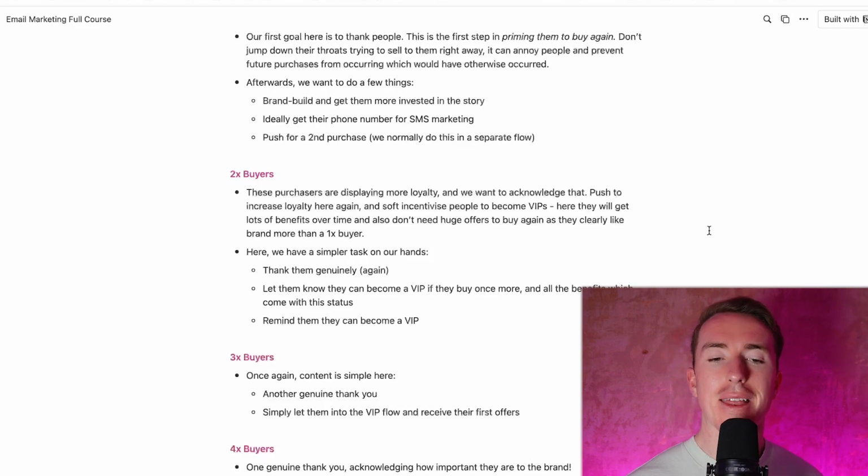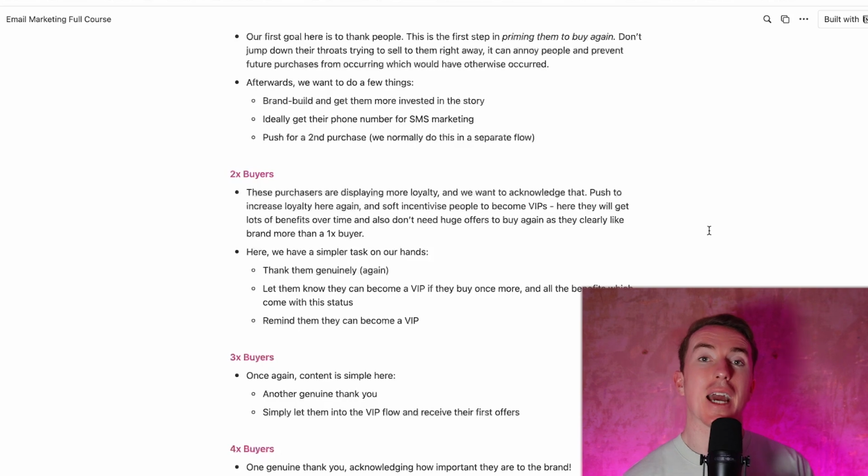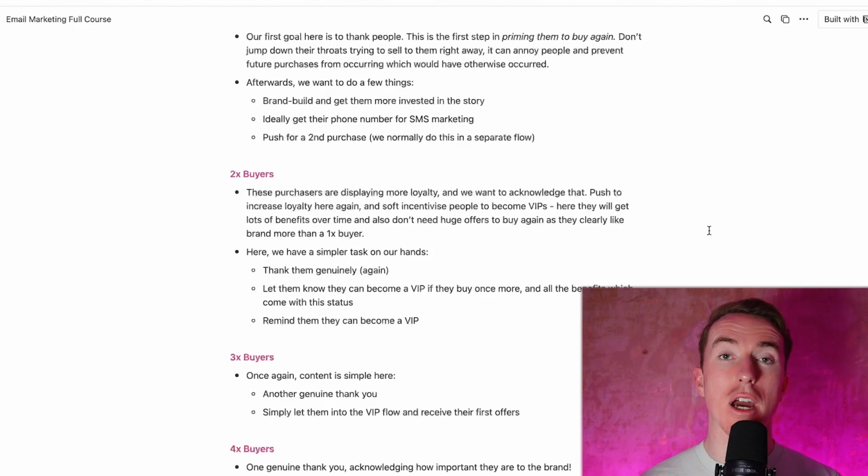And here it gets slightly simpler. So we're going to thank them genuinely. Once again, we're going to then let them know that they can become a VIP if they buy again and all the benefits in terms of offers that'll come with that. And then if they haven't bought, we're going to remind them that they can become a VIP later on in this flow.